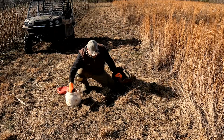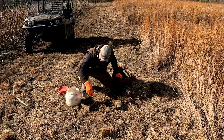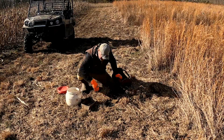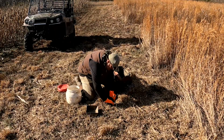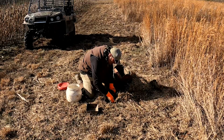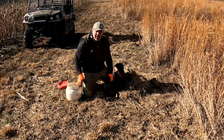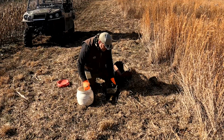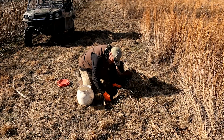But that's part of trapping. You have to take the good with the bad. Some days are very disappointing. We still do have sets to check. We still have 7, 8 sets, and once we get these 2 in the ground, we'll go check them and hopefully have something. It's been a lot less productive today than I thought it was going to be, but that's all right. That's part of the game. You keep plugging away and keep going after it.